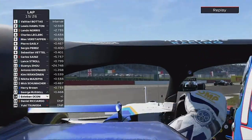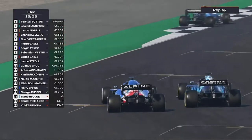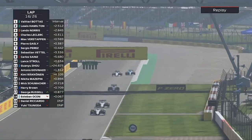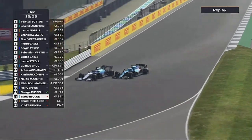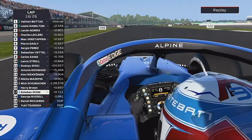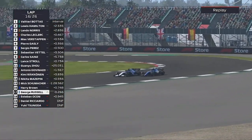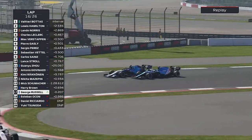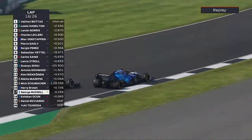And now down the inside, there goes George Russell coming under pressure by Esteban Ocon. And now Esteban Ocon tries to get past George Russell around the outside. Couldn't quite do it. Into the Village now. Can he stay ahead? They're still side by side. And on the exit, George Russell keeps ahead just off the Alpine.